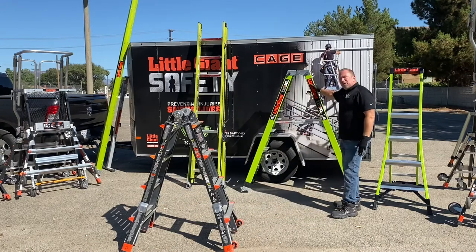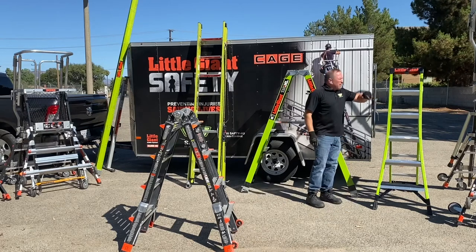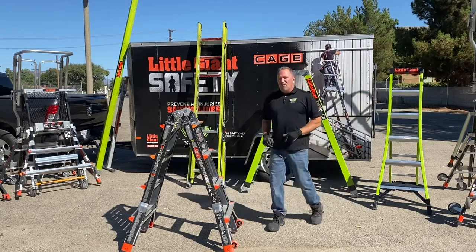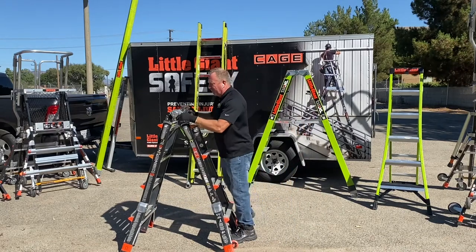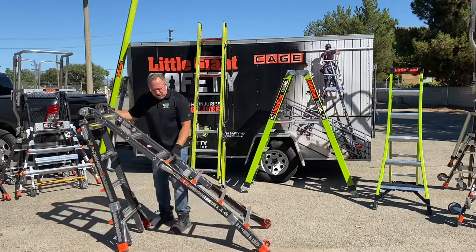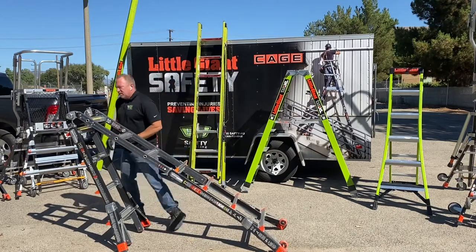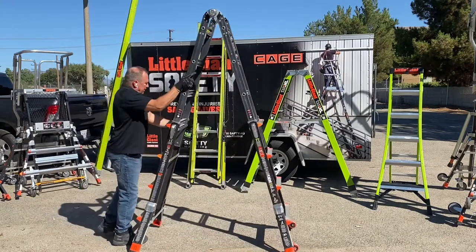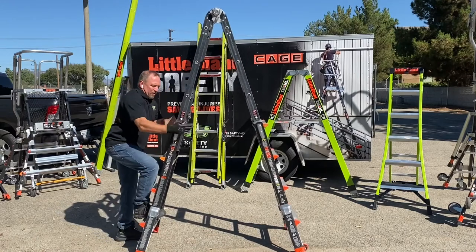This is also a double-sided A-frame ladder. This one is not. So when we talk about labels, we'll be talking about making sure we've got the right type of ladder for that type of work. Okay, so this particular ladder is adjustable in height, so it will go from 4, 5, 6, 7 feet. Just like that, you got yourself a 7-foot A-frame ladder.